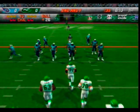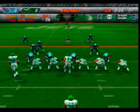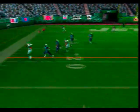Second and seven. Ball on the 26-yard line. The Titans come out in a 4-3 with the throw. Incomplete. Number 88 was the one they were trying to get the ball to.